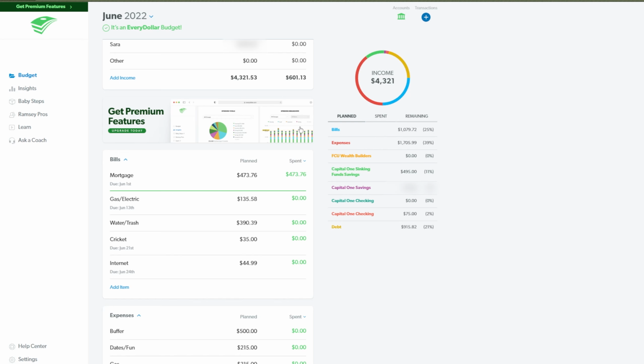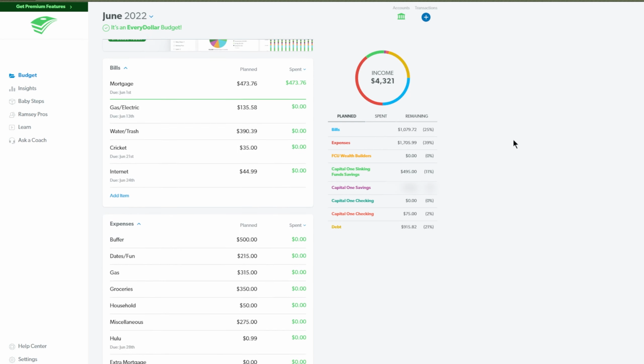So here we have the bills, and first up we have is the mortgage. You can see that we've already spent money. That is because it is the first of the month when I am recording this, and they took out their money first thing in the morning, of course. Next up is the gas and electric, and this is down. It is $135.58 this month. That's just because we've been using a lot less gas.